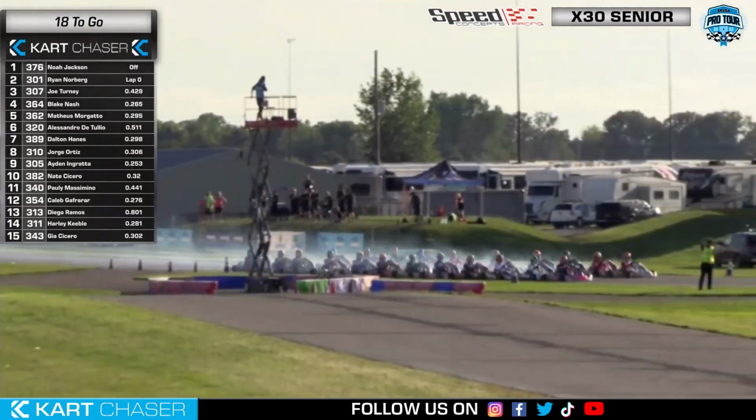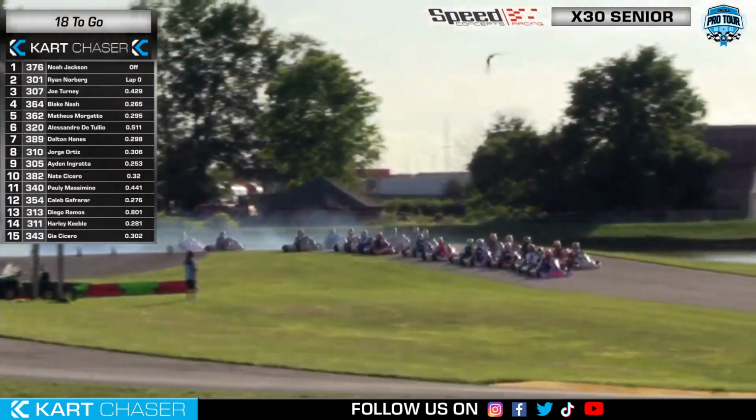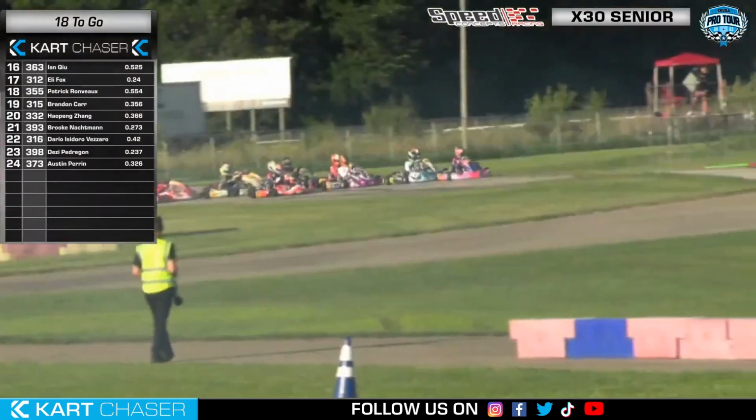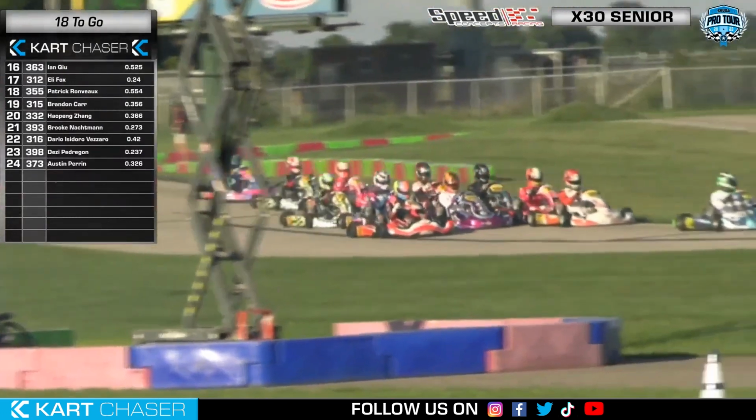This is the Superkarts USA Summer Nationals X30 Pro Senior underway down to turn number 1. Indeed, and Norberg will run to the bottom. Let's see here. Turney comes out from the outside of the front row. Always a tough place to start here at Newcastle, running reverse national. Look, right now he is P3.